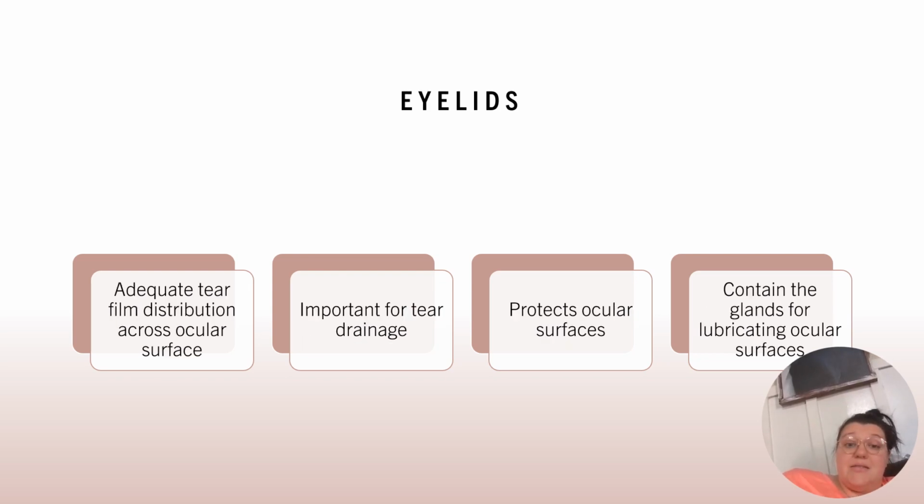Our eyelids ensure adequate tear film distribution across the ocular surface. They are very important for tear drainage. They protect our ocular surfaces, and they also contain the glands that lubricate those ocular surfaces.